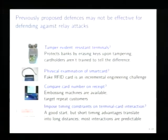So this is the problem. What can be done against it? Well, one thing is to make terminals tamper resistant. They already are. If you open up a real chip and PIN terminal, it will wipe all the keys that it stores. But this actually isn't a problem, because all we do is rip out the existing circuit boards and put in our own. We never want this terminal to talk to the banks again. The fact that it doesn't know any keys isn't really a problem.